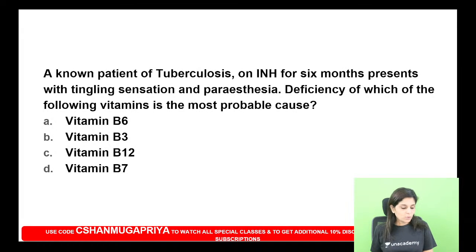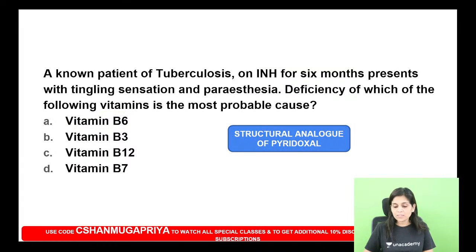So there were many questions on vitamins, and all these questions, exactly these questions we had already discussed, right? I gave you a case-based MCQ wherein I told you a patient is on INH presenting with neuropathy. So which vitamin deficiency will cause neuropathy? It is vitamin B6. Why vitamin B6 deficiency in isoniazid treatment? Because isoniazid is a structural analog of pyridoxal.